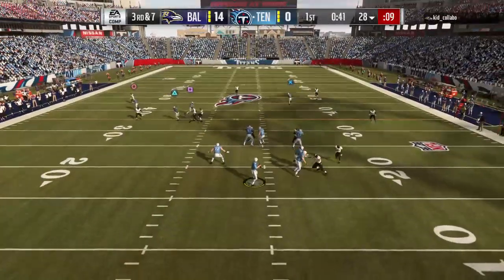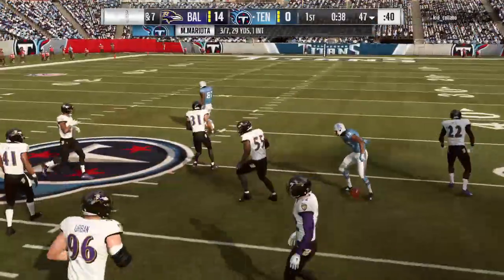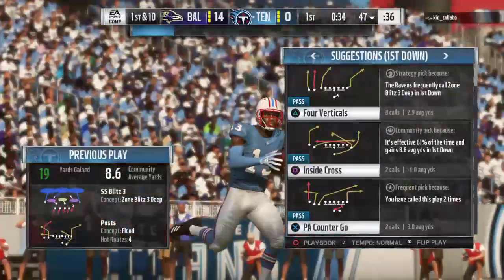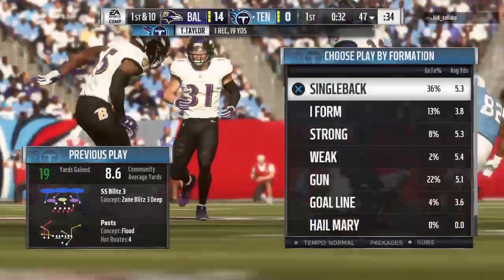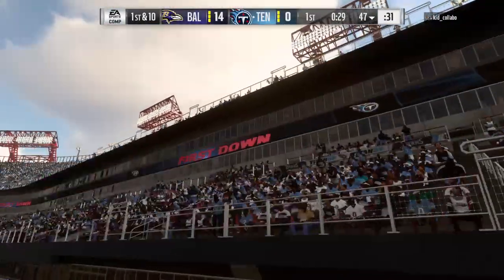Mariota from the gun on third down. He'll have a first down past the 40. Open man is Taylor. He's got it. And he takes it all the way up to the 47. First catch for him on the afternoon, and it results in a first down.